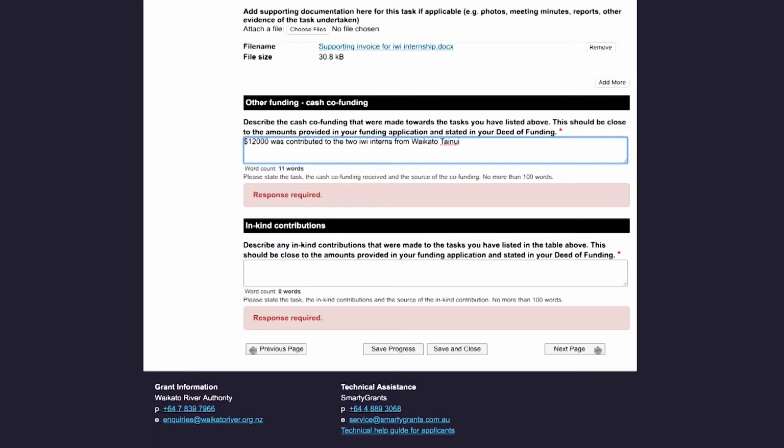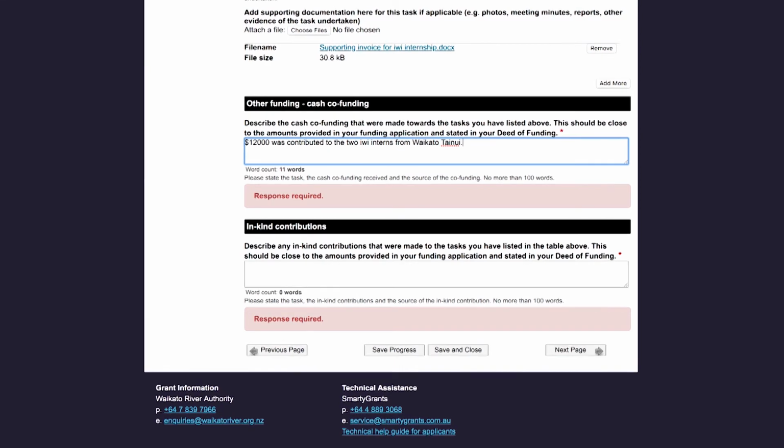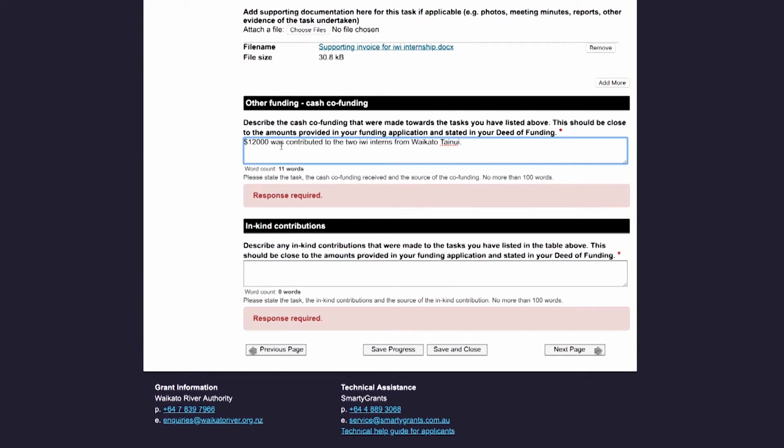The section titled In-Kind Contributions is where you talk about any in-kind contributions that were made to the tasks you are reporting on. Once again, refer back to your deed of funding or project plan, as the other funding should ideally be no less than that stated in your project plan or deed of funding.